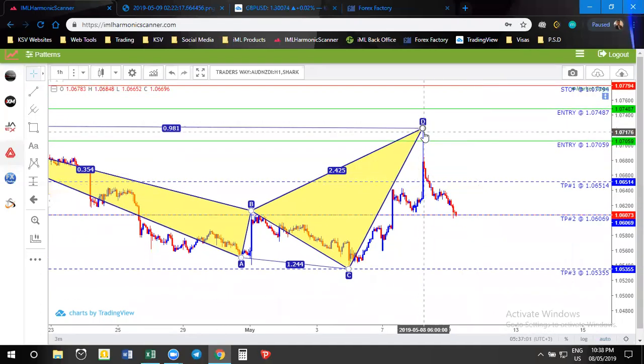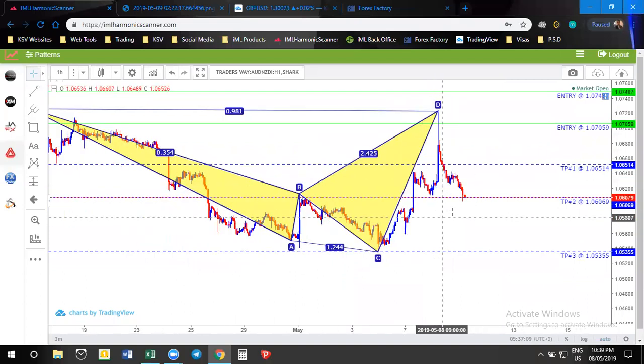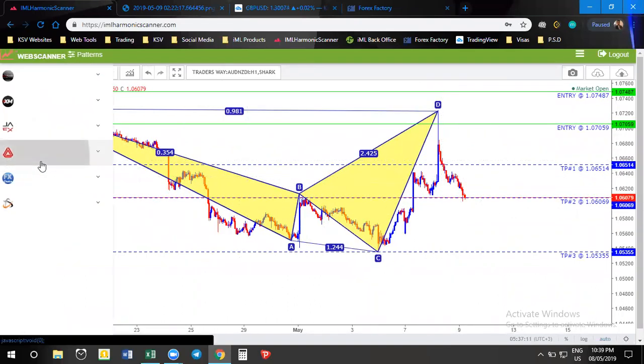You can look at the D point. If the D point is up here and price is nowhere close to here, that means the trade already passed. It's already gone, right? So you could just forget about it and wait for a new scan.